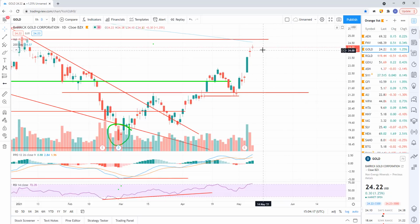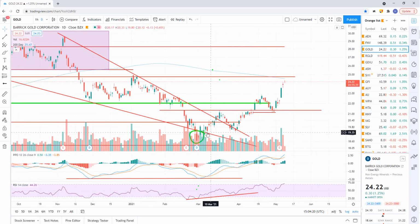I'm not gonna sell my longs on the gold miners because I think the miners and gold are starting to break out to the upside. So pullbacks I'm gonna view as opportunities to add to positions until proven wrong. That's how I'm gonna treat these.